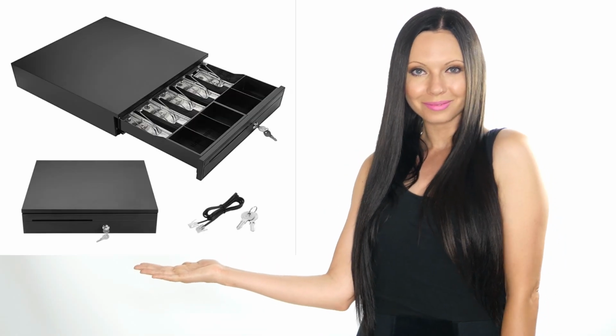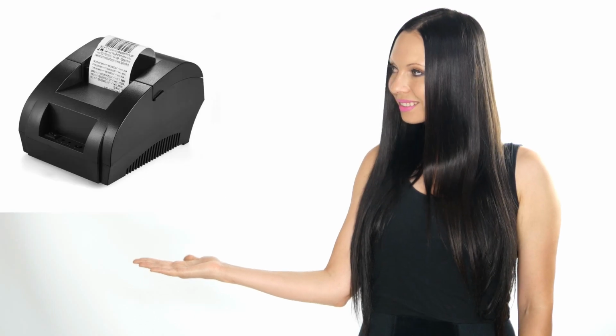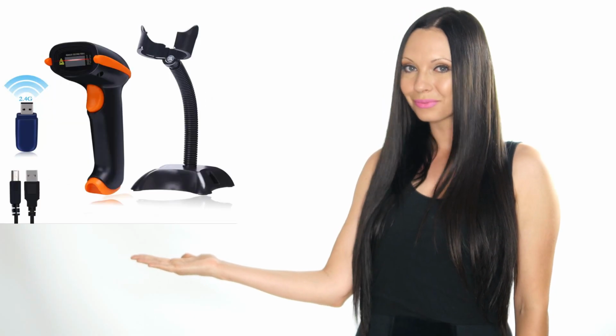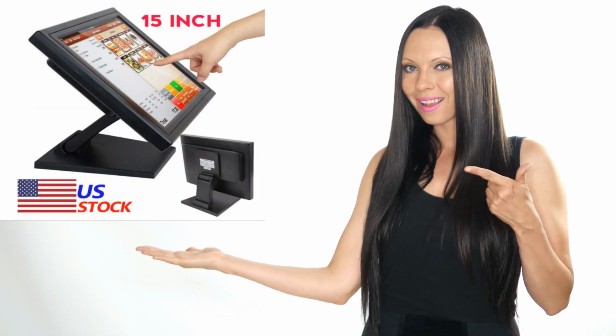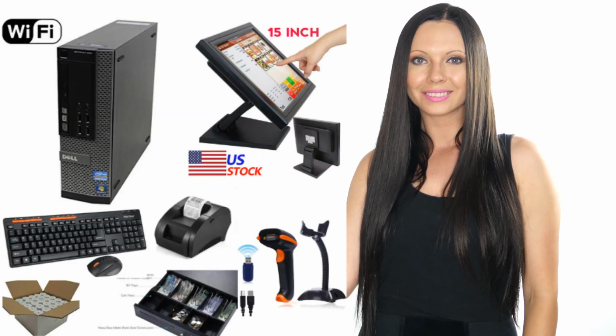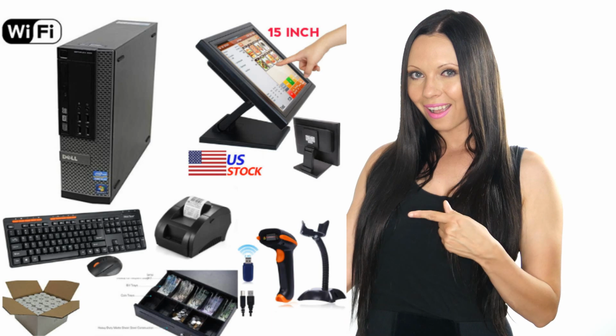Behind me is the retail setup. We have a cash drawer, receipt printer, a barcode scanner, and our all-in-one touchscreen PC. We also offer a few other hardware options, including integrated scales, customer displays, and pin pads to accept EMV and debit payment.